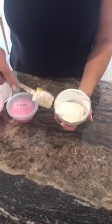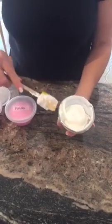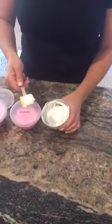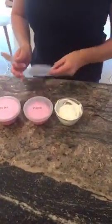But I definitely know a lot of people that say they freeze it, especially if you've made a bunch of tubs of different colors and you don't need to use all of it. You might freeze it and thaw it out later.